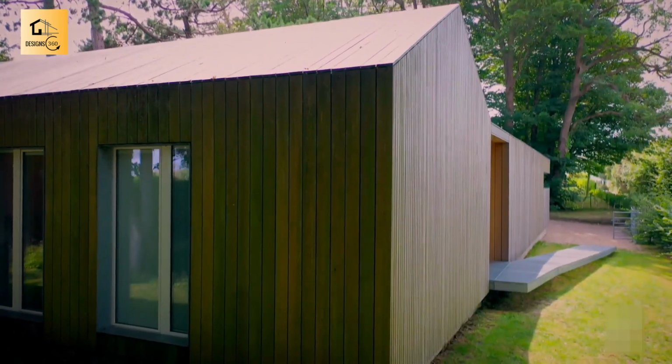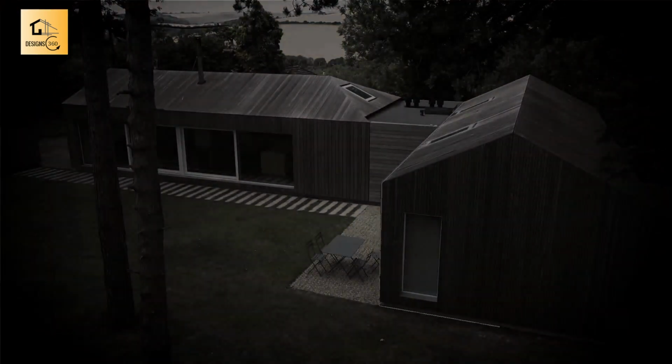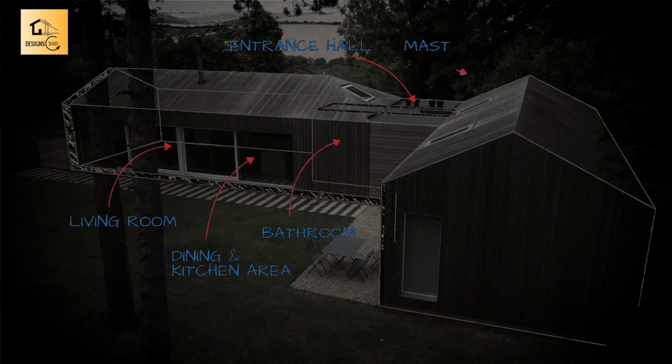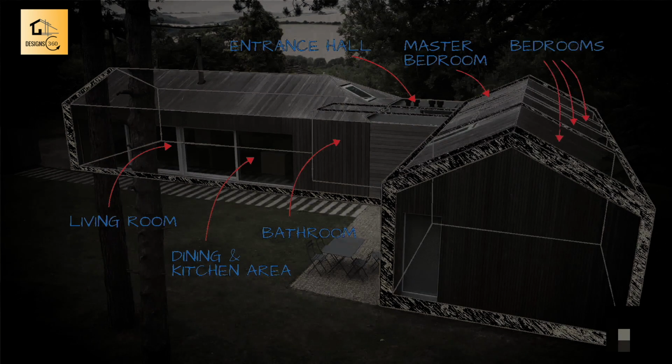House Passivhaus has 2 wings. In the first, a living room that flows into a dining and kitchen area. Tucked behind this is an entrance hall and a family bathroom. In the next wing, there's a master bedroom with an ensuite, and along a corridor, bedrooms for their 3 children.